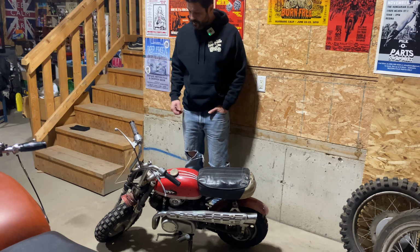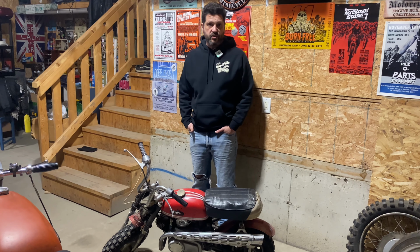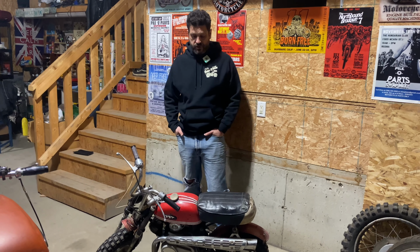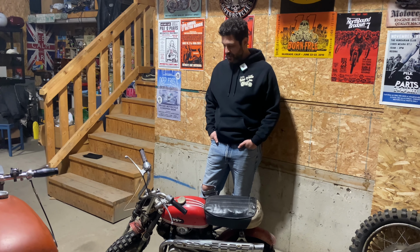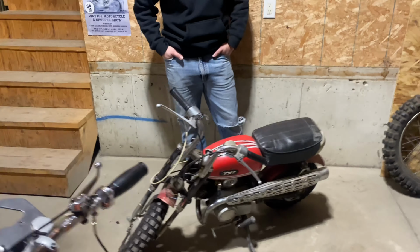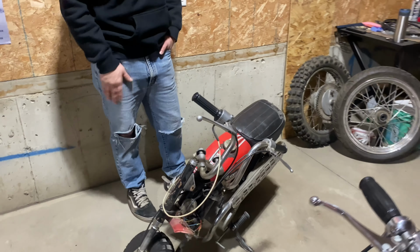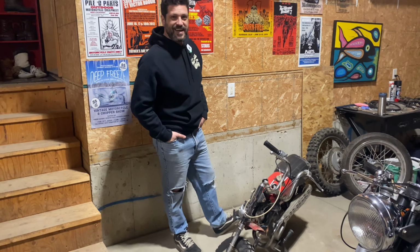But originally this had a headlight and a tail light. And I believe in Japan, bikes like this are legal to ride on the street because they have different rules. When I was in Japan 2 years ago, there were guys riding monkey bikes down the street. Really? Here it's fully illegal. You can't do that here, but I still rip around the street every now and then.